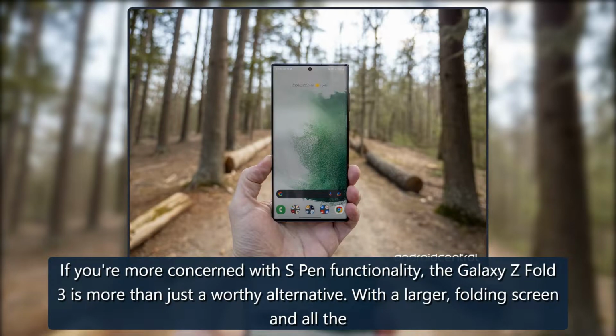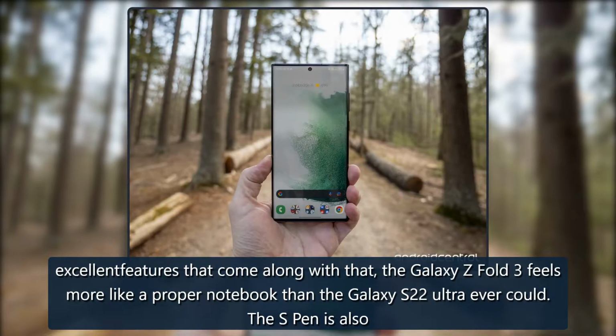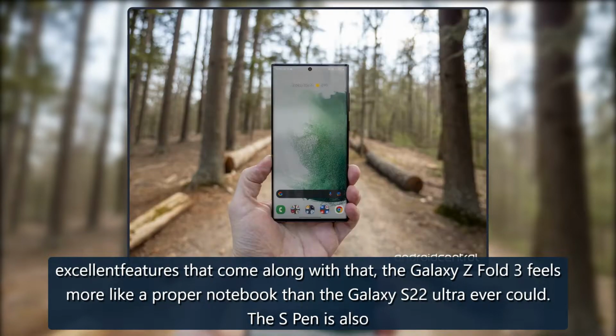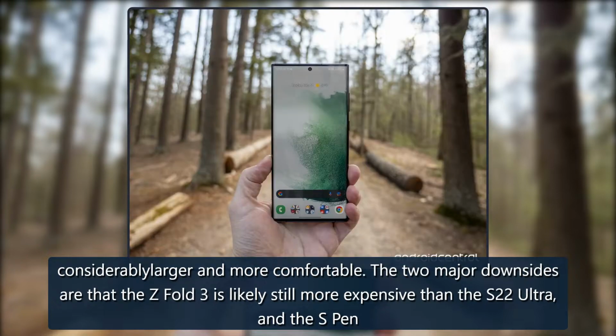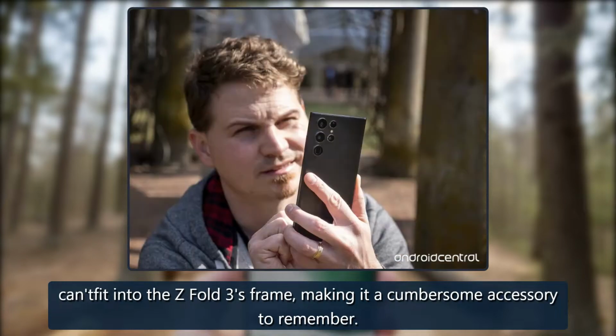If you're more concerned with S Pen functionality, the Galaxy Z Fold 3 is more than just a worthy alternative. With a larger, folding screen and all the excellent features that come along with that, the Galaxy Z Fold 3 feels more like a proper notebook than the Galaxy S22 Ultra ever could. The S Pen is also considerably larger and more comfortable. The two major downsides are that the Z Fold 3 is likely still more expensive than the S22 Ultra, and the S Pen can't fit into the Z Fold 3's frame, making it a cumbersome accessory to remember.